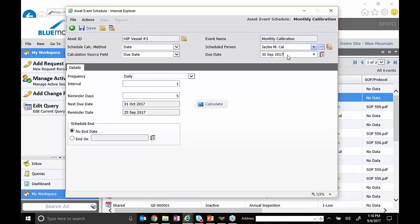Okay. So a couple more points. This is your initial due date on the schedule that you set. Frequency and interval, we're going to come back to that because these are going to morph with each selection here, but these bottom sets of fields will be the same. Reminder days is just a reminder from the due date. You can write a query around that. So that's 5 days before what the next due date would be. If the due date is September 30th, at an interval of daily, every day, the next due date would be October 1st. And then you could set this reminder date. Again, it's just a way to build queries around schedules coming due that you might build.